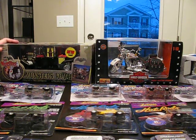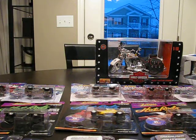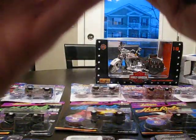So anyway, I went to my local thrift store and I bought this. This is the Munsters coach from the Munsters series. Absolutely had to get this. I love George Barris, man. Just a very awesome customizer. So, very wicked car. There's a little blurb on the back here that I'll sort of read.